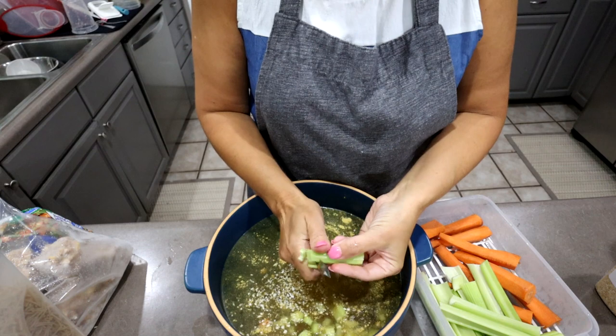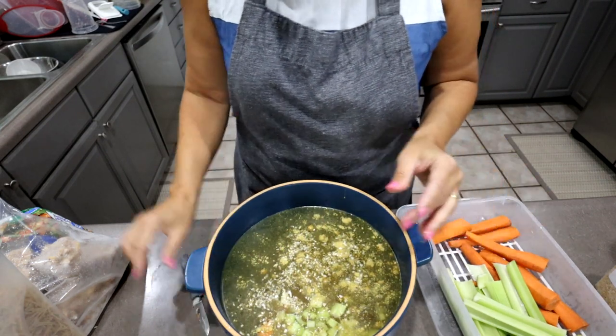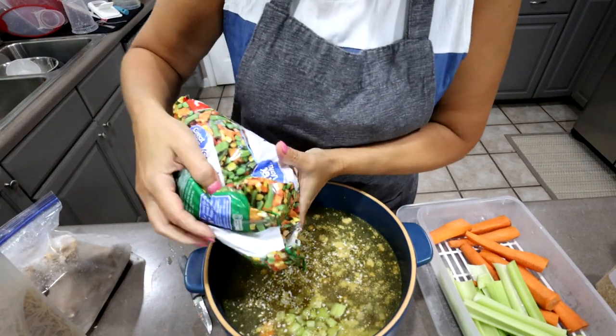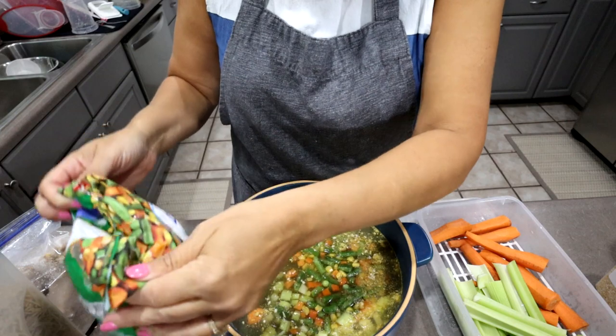I think celery is one of those things that is underrated, but it makes things taste so good, like celery seed. Can you add it to stuff? So good. So that's why I'm going to add mixed vegetables. I get some vegetables in there, and it's good.